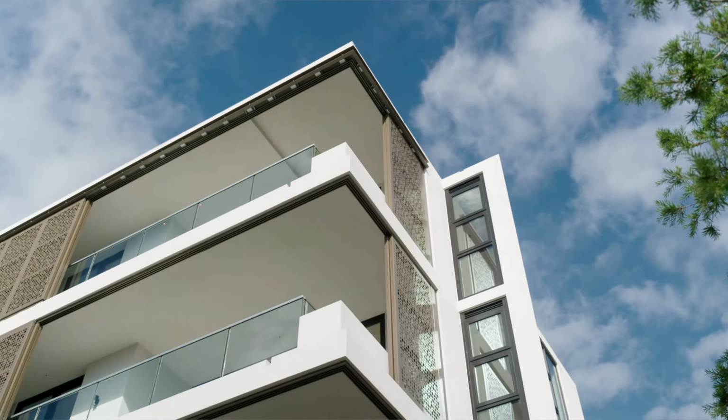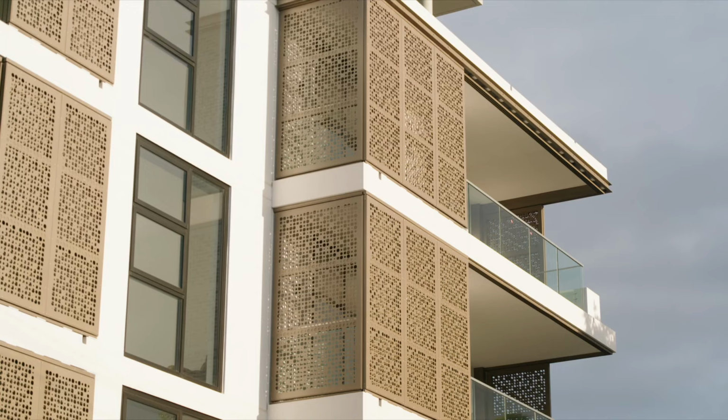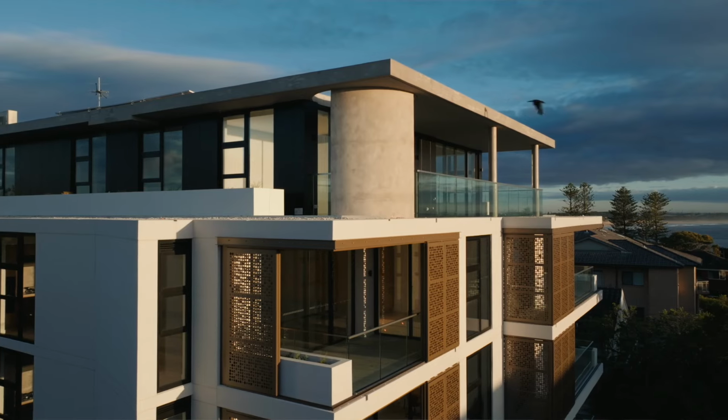We started as an architectural company, and we got into property development, and then we got into the construction to make sure that the details that we design actually come to fruition.